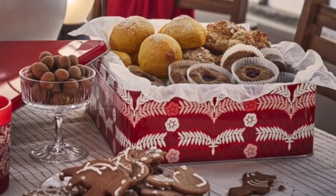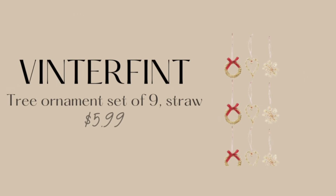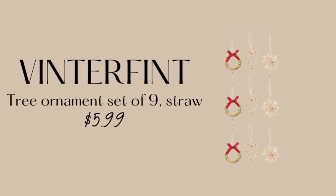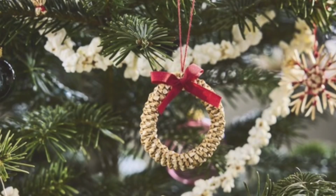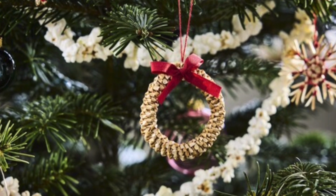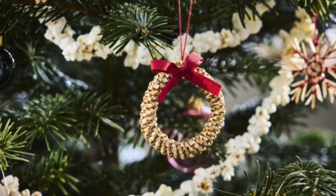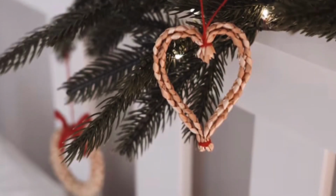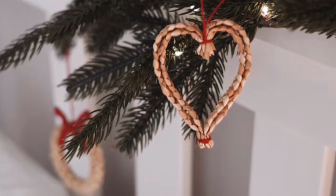The VINTERFINT tree ornament set of 9 in straw brings a cozy, rustic charm to your holiday decor. Handcrafted from natural straw, these ornaments capture the simplicity and warmth of Scandinavian design. With a mix of stars, hearts, and other shapes, they add a soft, textured touch to your tree, creating a welcoming, cozy atmosphere. Plus, they're eco-friendly and lightweight, perfect for a tree that feels both festive and earth-conscious.